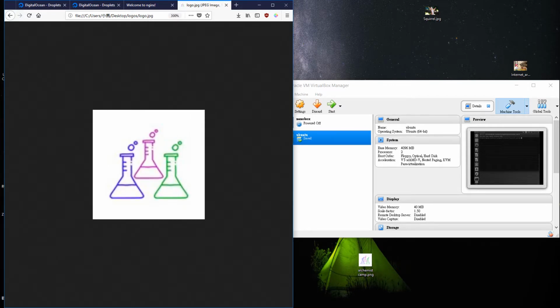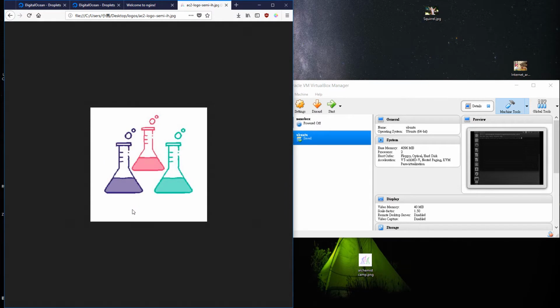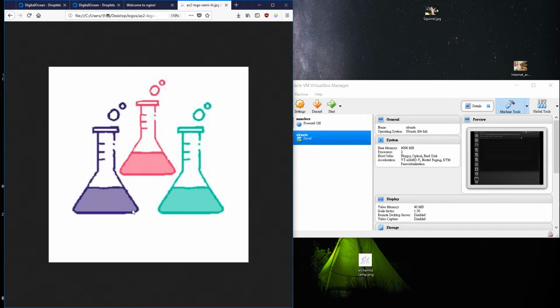So obviously Elixir, alchemy, we've got some potions. The new one is the same idea. It's just that the new one has different colors. I've made it a clearer purple, and then a pinkish one and a tealish greenish one, and I've also filled the vials a little bit.